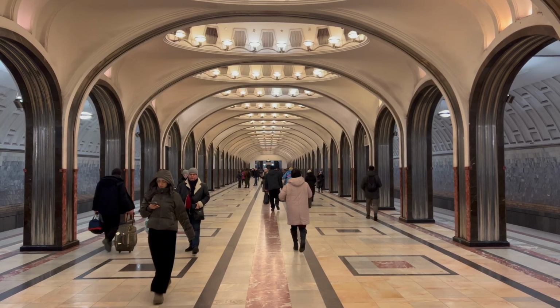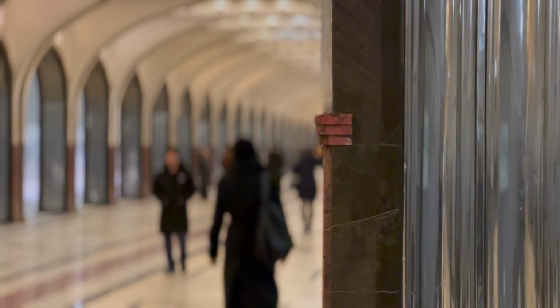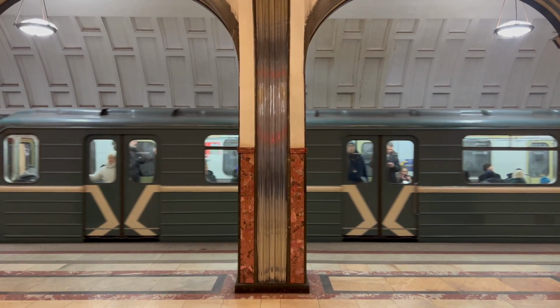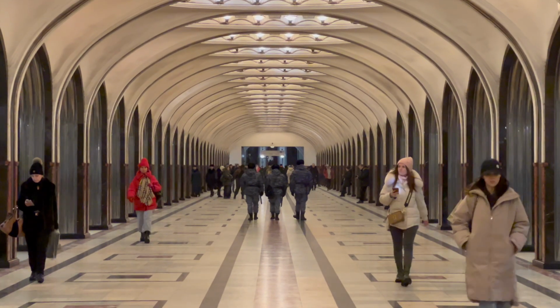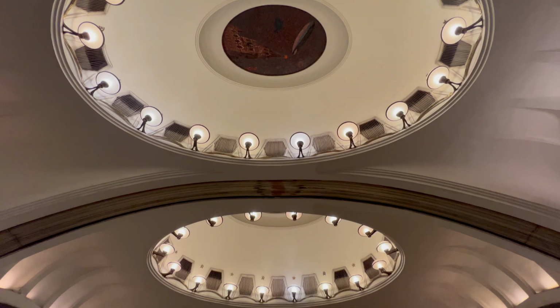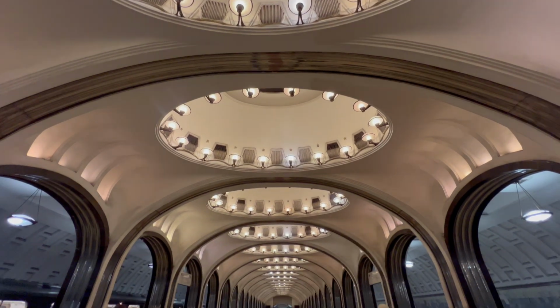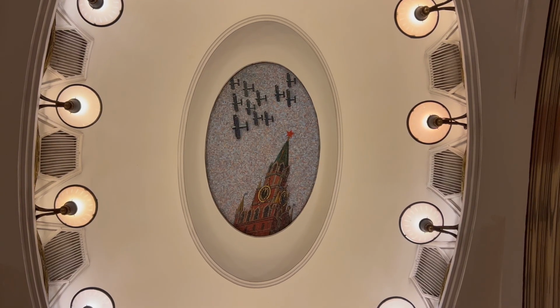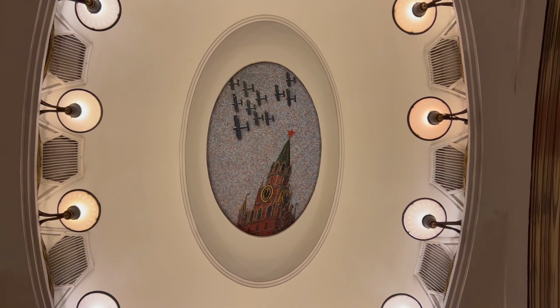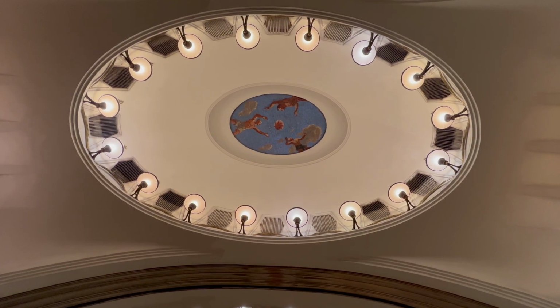This is Mayakovskaya. Mayakovskaya is my personal favourite station. Opened in 1938, it is very unique on the Moscow Metro system, with this pre-war colonnade-style design, with the columns made from steel and marble. As a result of its striking design, it's a common spot for photo shoots and you often see it as a location in the media. One of the interesting things about this station is the 34 ceiling mosaics, which show everything from the Kremlin to people playing volleyball.